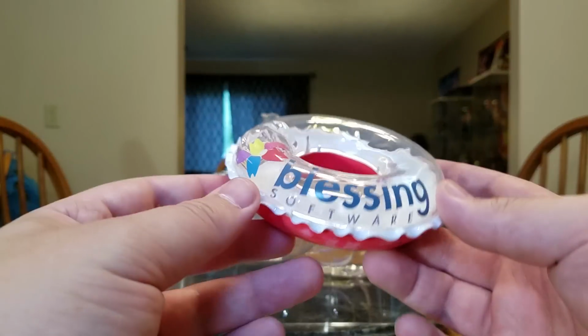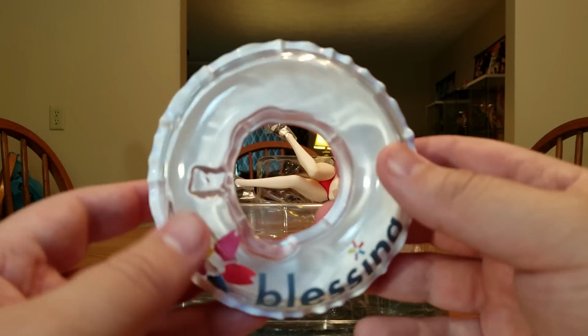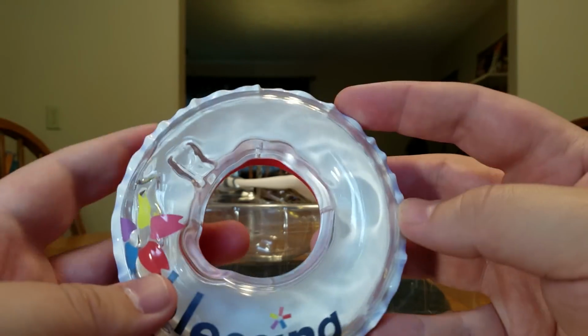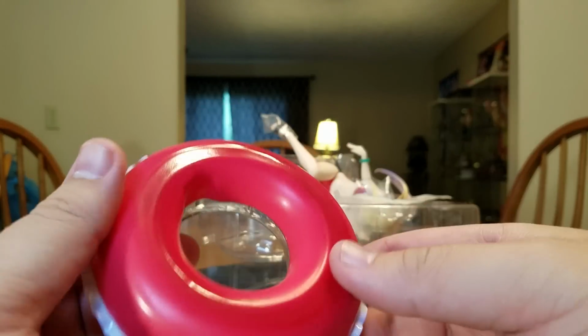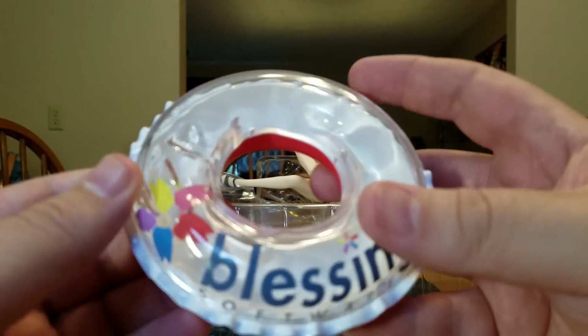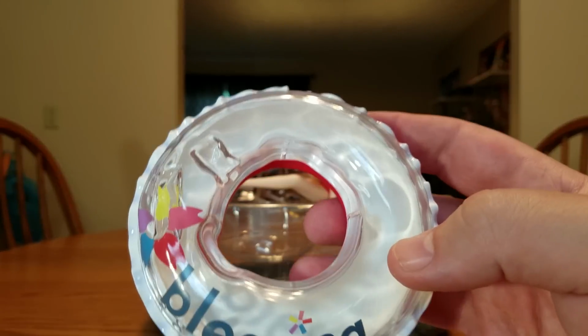Next we have Eriri's swim ring. It's got the Blessing Software logo on it. It is clear on the top and red on the bottom with a little white ruffle rim. And there is some white dust, which is wiping off just with my finger, so a little bit of packing dust. I do notice the bottom has a dark red ring around it. And there are several little dents, so that's going to be how you line Eriri up.